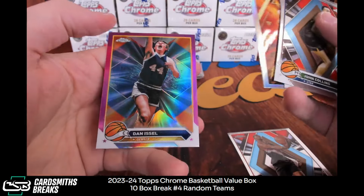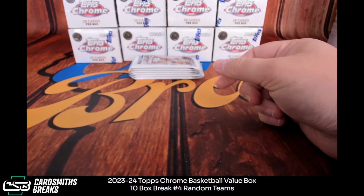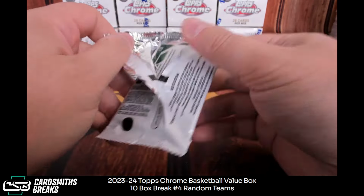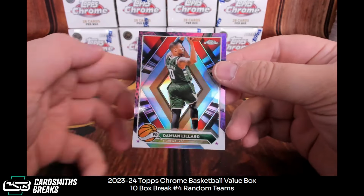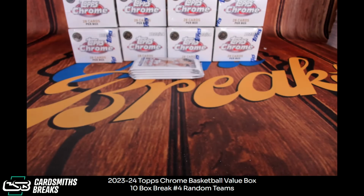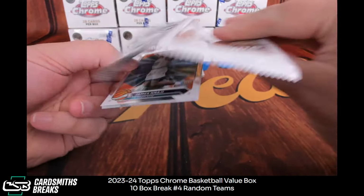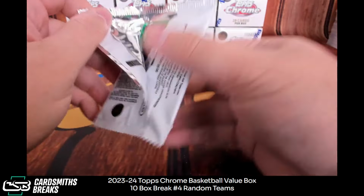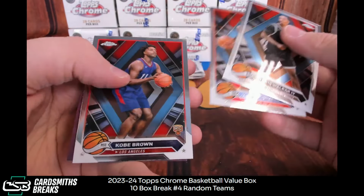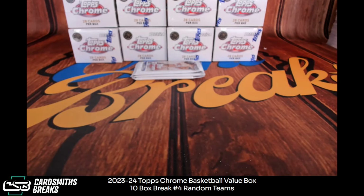Scoot rookie, Dan Issel. Damian Lillard, pink basketball, short print. Psionics, cool. We didn't have any of those in the last 10 boxes, I don't think. Precious Refractor. Karl Anthony Towns green. Green tops.